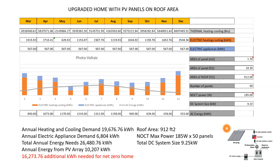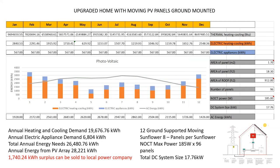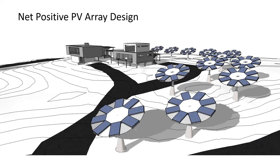So we still had 16,000 that we needed to get from the local power supply company if we wanted to keep going. So then I looked at a different option where I went with ground-mounted moving panels. They were sunflower design. Each sunflower had 8 panels for a total of 96 because there were 12 of them, with a DC size of 17.76. Now with that same energy demand of 26,000, we were creating 28,000, leaving us a 1,740 kilowatt hour surplus that we could sell back to the energy company. And this is just a view of what that would look like on the site with the 12 sunflowers. And that is it. Thank you.